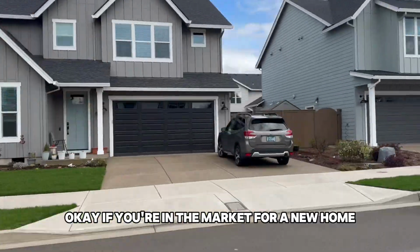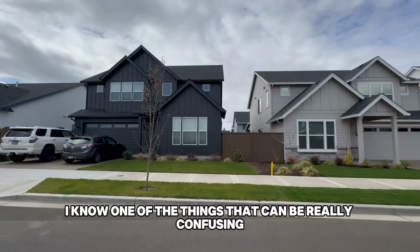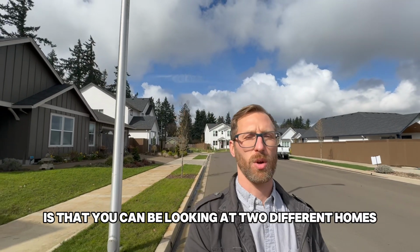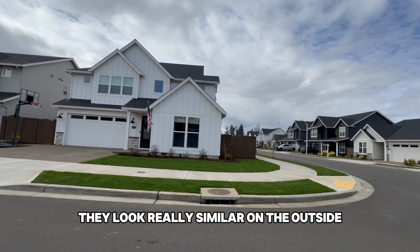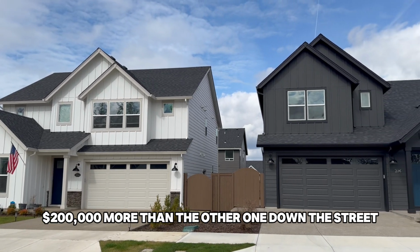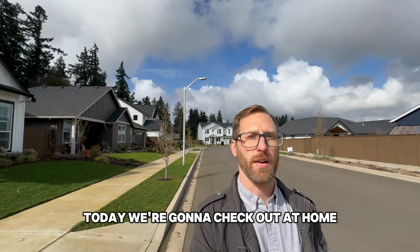Okay, if you're in the market for a new home, you're going to definitely want to stick around today. I know one of the things that can be really confusing when you're shopping for a new home is that you can be looking at two different homes by two different builders in similar areas, similar in size. They look really similar on the outside. So why is this one $100,000, $200,000 more than the other one down the street that appears to be very similar? Today we're going to check out a home.